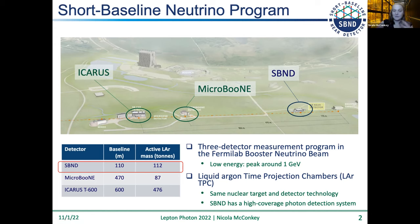Something else with regards to the technology that I want to mention straight away is that SBND has a high coverage photon detection system. ICARUS and MicroBooNE, the detectors already exist and are taking data or have taken data in the beam already. There are several other talks in this session and at this conference, including a plenary talk, and I encourage you to check those out to get more information about ICARUS and MicroBooNE.